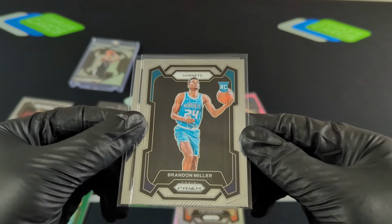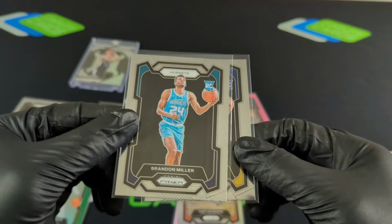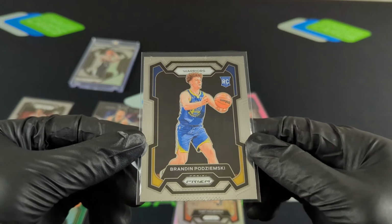Now we did have some names right here. Brandon Miller. Two lines in the back. Let me know. Is that going to PSA 10? Brandon Pods as well.